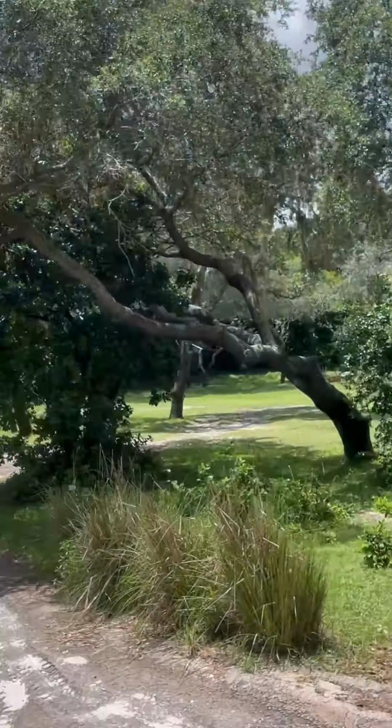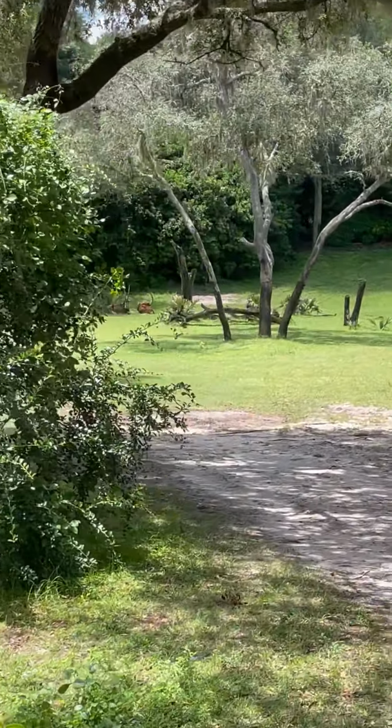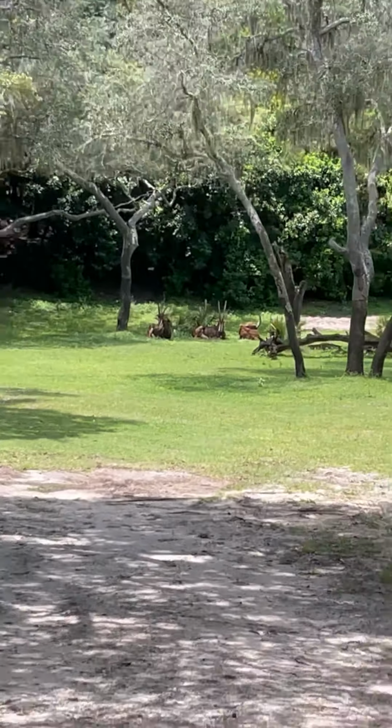And keep a close eye over on our left, right behind this bush, friends. We're going to see those reddish-brown antelope called the Sable Antelope. They've got those gorgeous horns that curve backward toward their hind legs, and those horns prevent predators from jumping onto their backs to keep them safe.